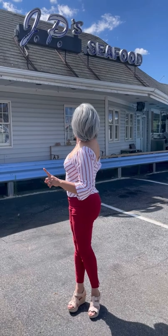Into JB Seafood over here on City Island. I'm going to try something simple so we can take a look and see what type of food we have here and is offered on the island of City Island. Remember, there are over 30 restaurants that you could dine in. This is the one I chose.